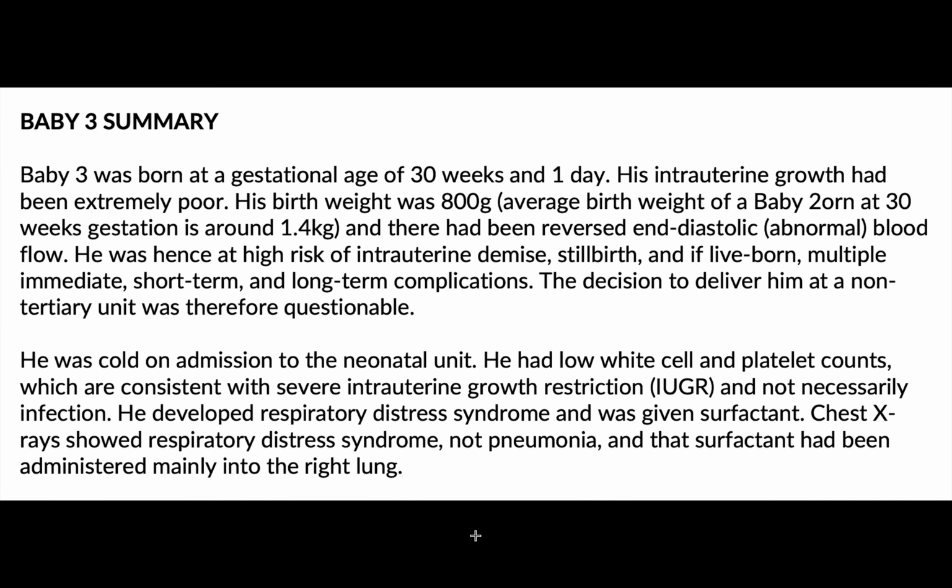The decision to deliver him at a non-tertiary unit was therefore questionable. You could describe that as a generous assessment. It seems very clear that this infant should not have been born at the Countess of Chester. By tertiary unit, they mean level 3. This is a level 2 unit that was obviously downgraded to level 1 and remains a level 1 unit to this day. He was cold on admission to the neonatal unit. He had low white cell and platelet counts, which are consistent with severe intrauterine growth restriction and not necessarily infection.